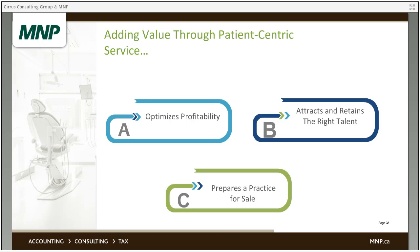There are really 3 ways in which patient-centric service can add value. The first is by supporting you in optimizing your profitability by developing a streamlined service delivery model. It can also support you in attracting and retaining the right talent. This is particularly key to transitioning a practice.